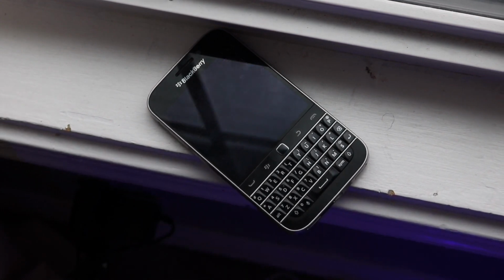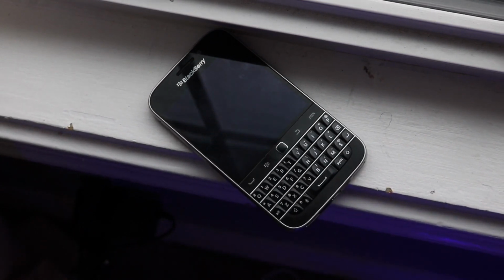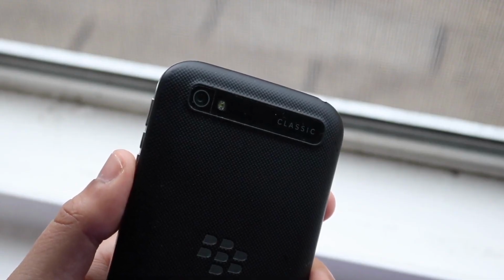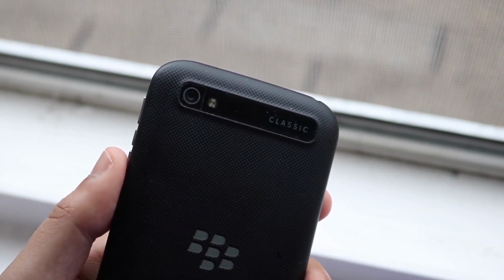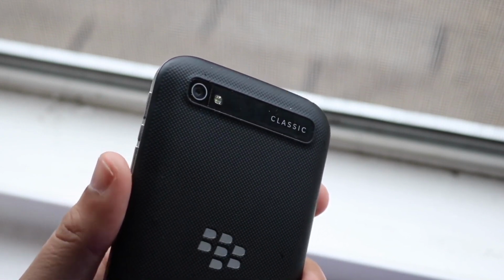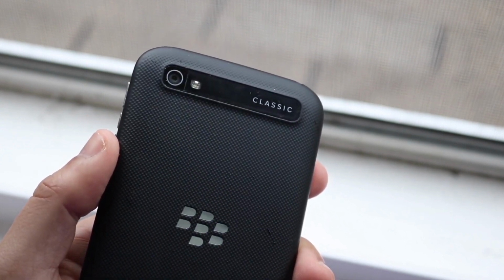Now, starting off with the Blackberry Classic, this phone came out in 2014. So I have to kind of state that because this phone definitely is a little bit of a different design than a lot of phones that would originally have come out in 2014. You have to keep in mind that phones like the iPhone 6 came out this year. So this phone already kind of looked, it didn't look outdated. It was trying to look like a classic Blackberry. That's exactly what they were going for.